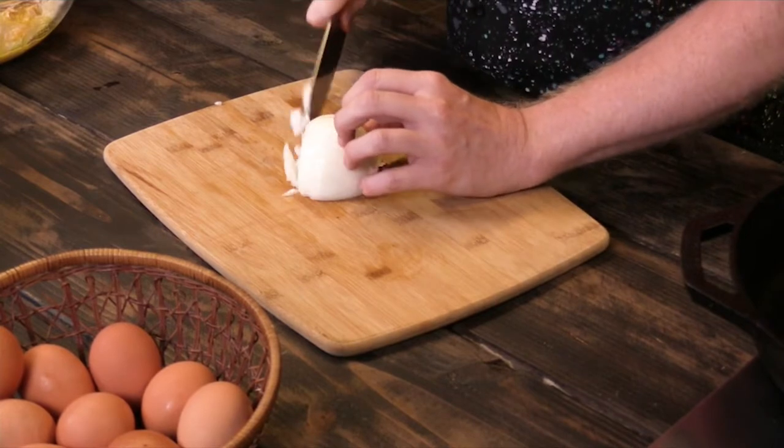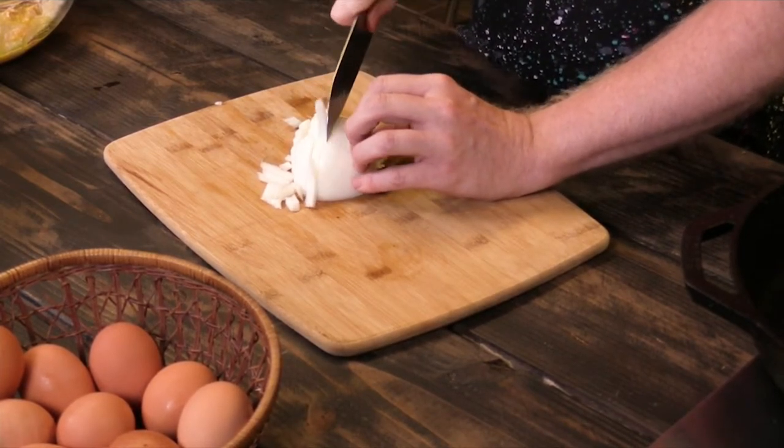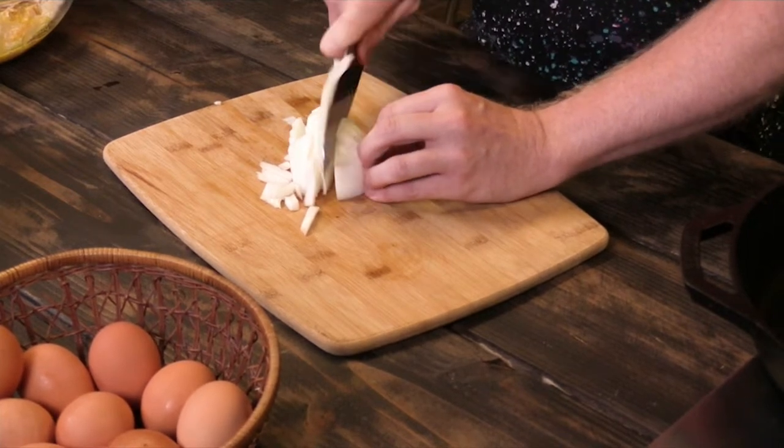The claw will keep your fingers intact. And a nice sharp knife, of course. Never leave home without it. I mean, I've seen people chop onions before, but that is fine.